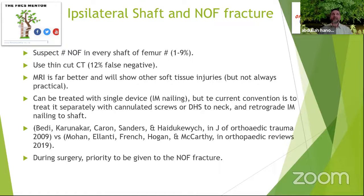This is impractical in many settings. And I would encourage to use a thin cut CT routinely, but be aware that this can still be false negative, and intraoperatively, when you are dealing with a fractured shaft and neck of femur, have a low threshold to doing a neck X-ray repeatedly during the operation to exclude that.